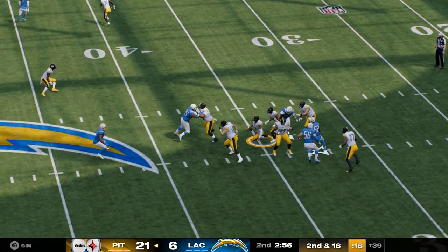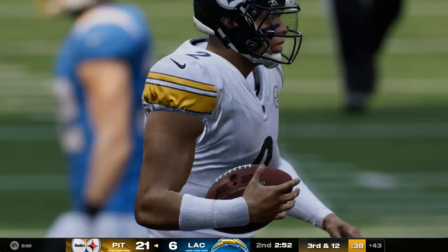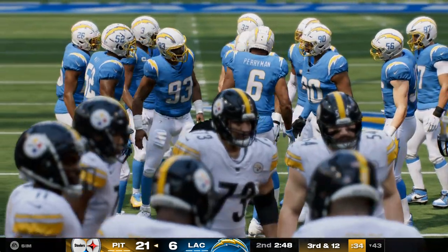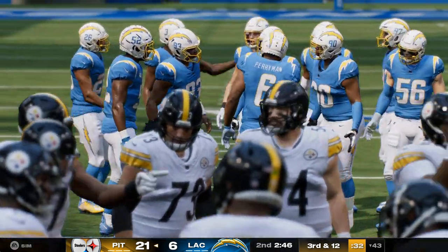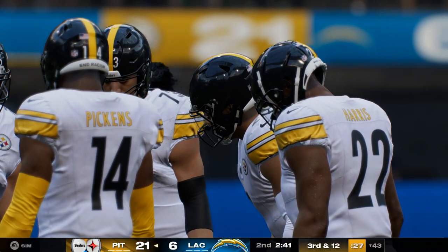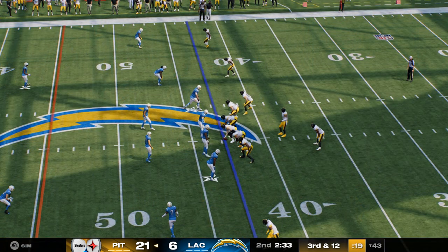To throw is Fields. Gain yardage on this one before he slides. Well, let's give credit here to the coverage unit, Mike. There was nowhere to go with the ball for that quarterback. He had no choice but to just tuck it down himself, and he's able only to pick up a short gain. Third and long.